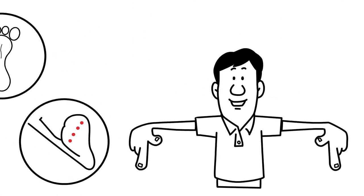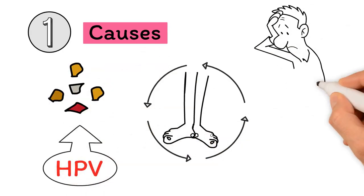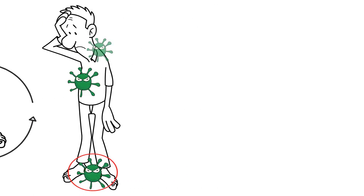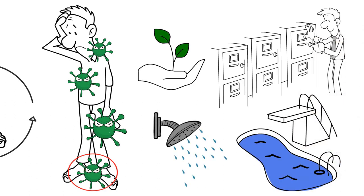Here are some key points about verrucas. 1. Causes. Verrucas are caused by specific strains of the HPV, which enters the skin through tiny cuts or abrasions. The virus thrives in warm, moist environments, like locker rooms, swimming pools, and communal shower spaces.